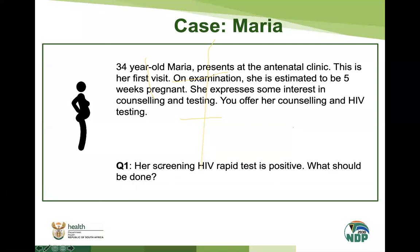Here's the first question for you for today. Her screening HIV rapid test is positive. If you have tested a patient and the screening test is positive, what do you think should be done? What would you like to do? For those joining us via live Facebook, you may type in your views, but if you are joining us via Zoom, you have some options to select, and then we will take it from there. All right, let's all participate. If a patient presented and a screening test was positive, how would you proceed from there?